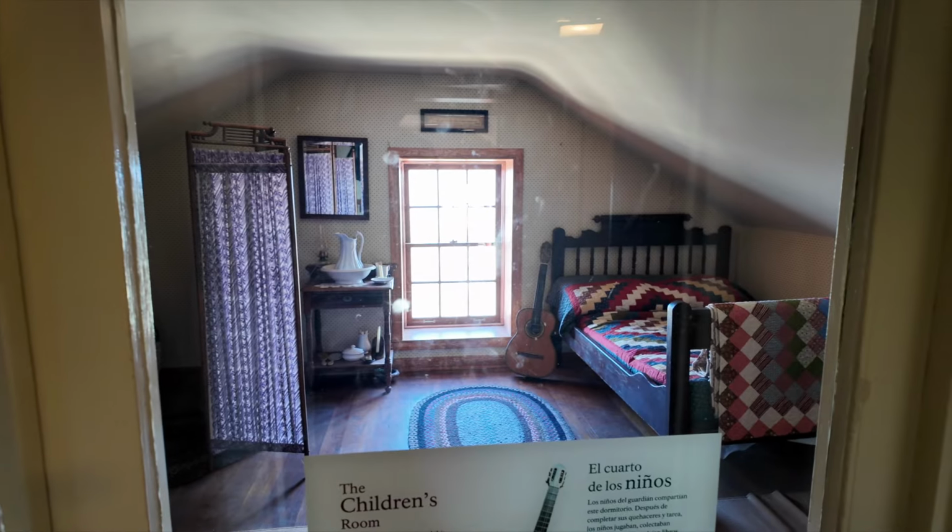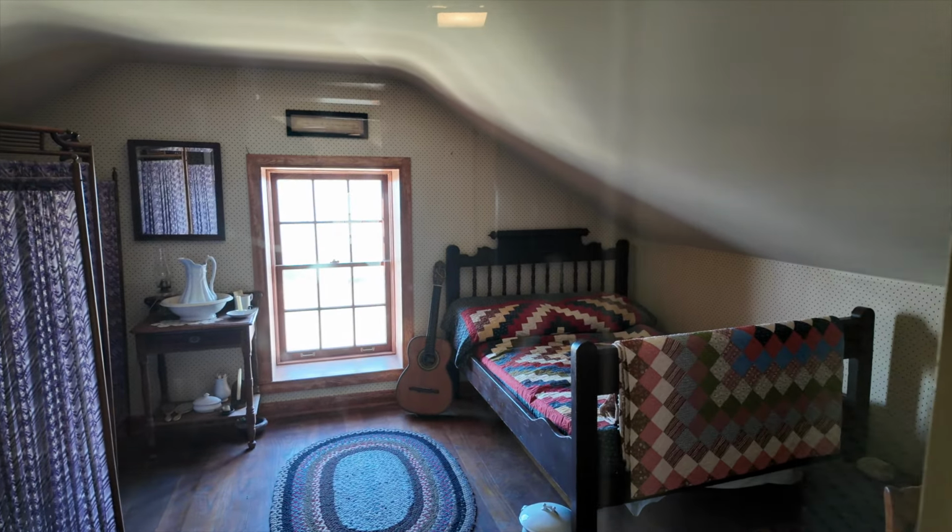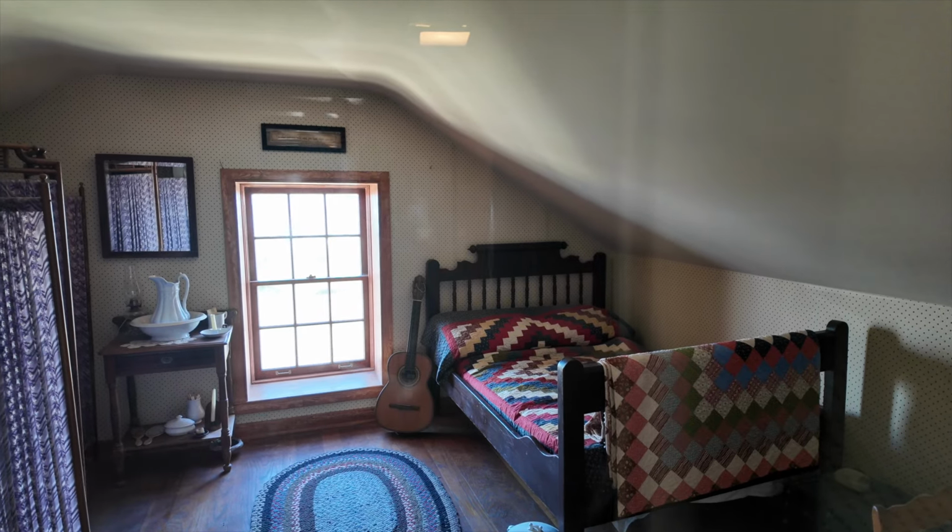And up here on the second level of the lighthouse, you actually have a few rooms. This was the children's room. The keeper's children shared a bedroom, of course, with some interesting low ceilings, but not too bad.